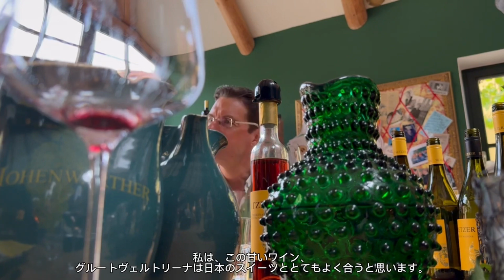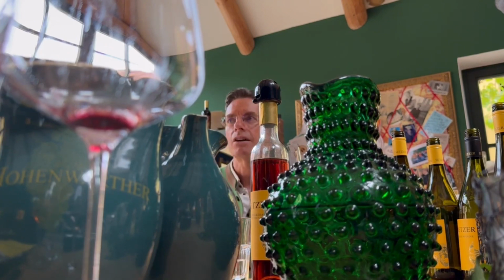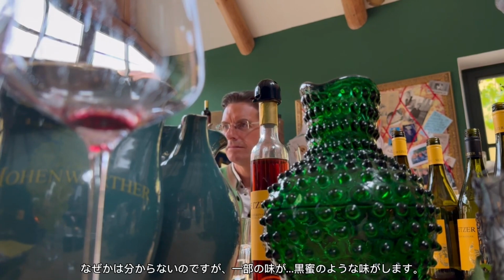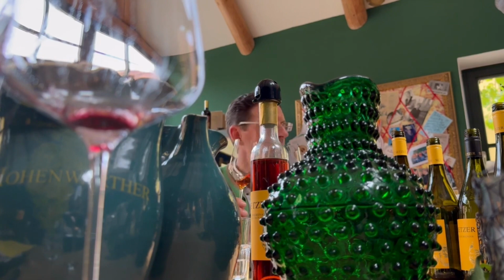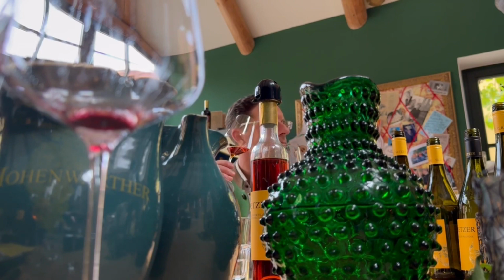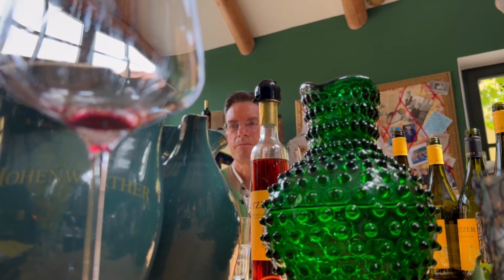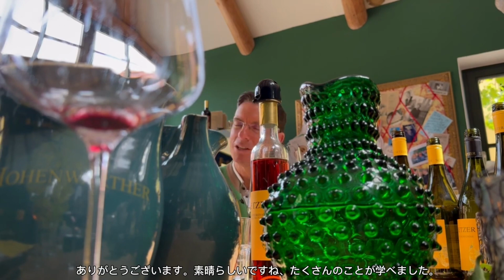I think this sweet wine from the Rota Bertolina is a very good marriage with Japanese sweets. But I don't know why, one part of the taste is linking. Cool. It's like kuromitsu, completely like mitarashi. Like kuromitsu, kuromitsu on warabimochi. Thank you so much. Great pleasure. We can find many things.